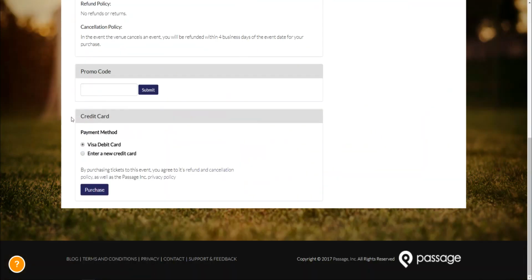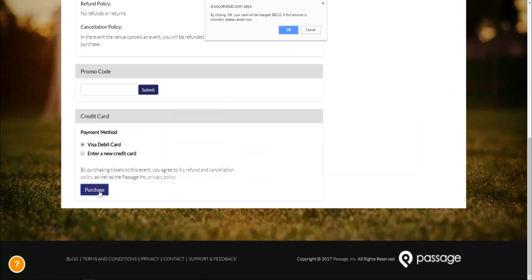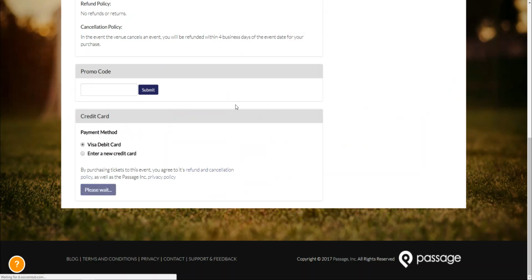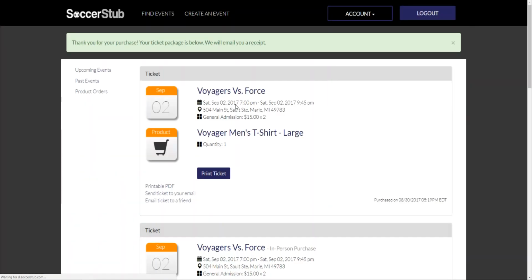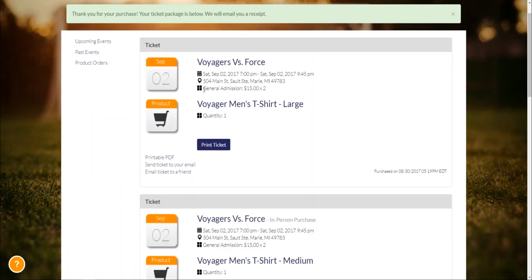So with that, I'm going to go down to the checkout portion. Now, if I am not logged in, it's going to ask me to enter a credit card number, obviously. I am logged in, so I have a saved card here. We'll click Purchase. We do verify once more that this is the correct amount that's being charged. I'll click OK to that. And this will complete our transaction as long as that card checks out and is verified OK on our processing. Yep, so I got through here. It says, thanks for your purchase. Your ticket package is below, and we will email you a receipt. So we do show the tickets right on the screen already.